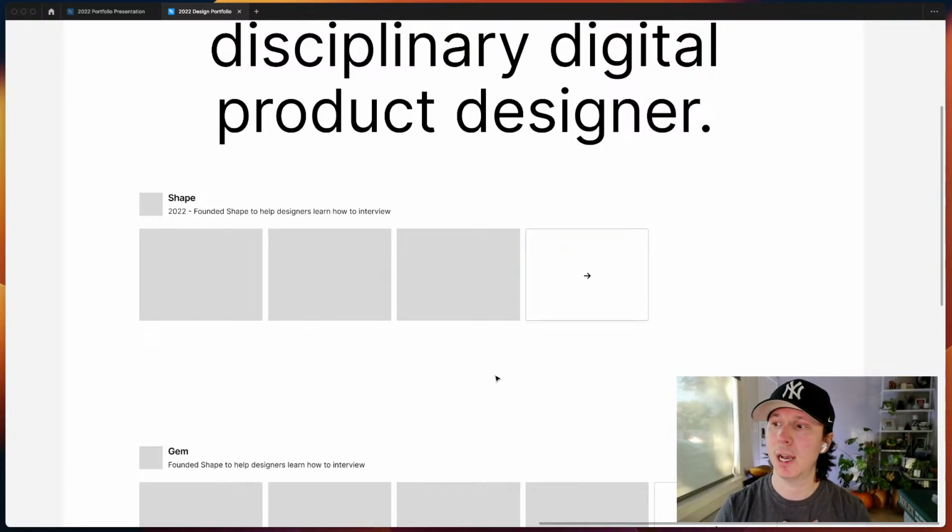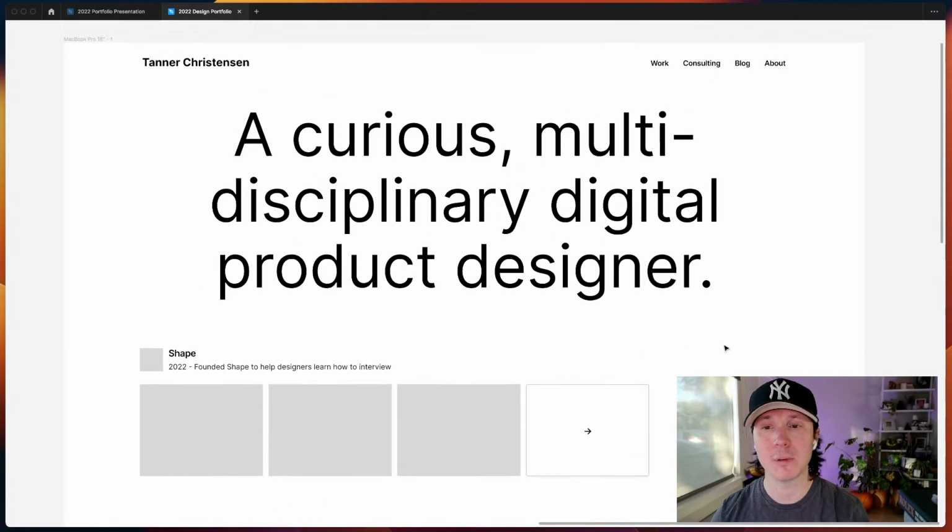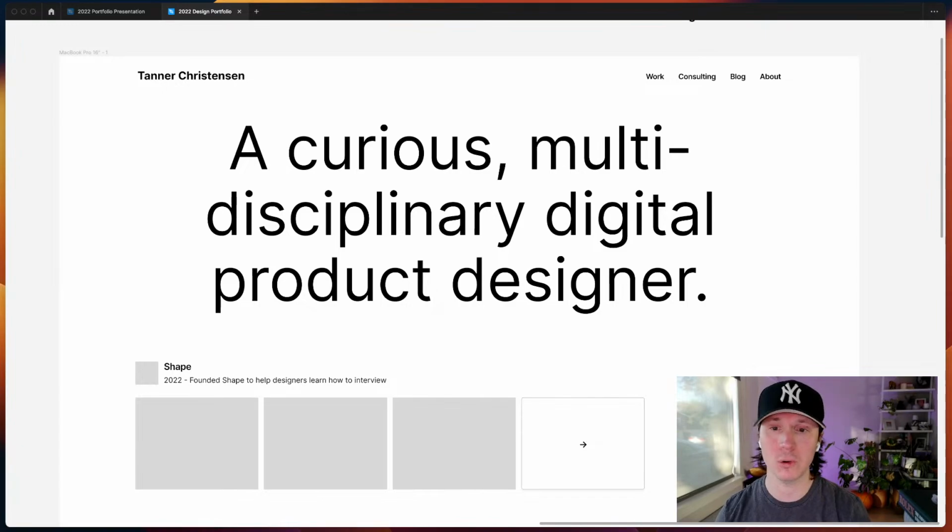Benjamin asks in the chat, how do you think about responsiveness as you develop your design? It's a great question. I've had many years of conversations around responsiveness. I think having a responsive web experience today is critical. You have to have a responsive experience. People are on all different types of devices these days.